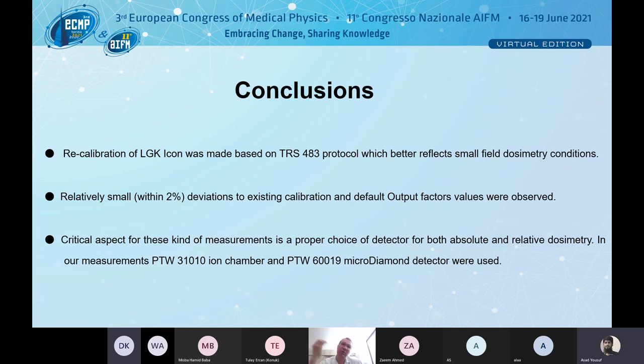Yeah, I did commissioning on CyberKnife years ago. I can imagine it's probably easy and very similar to Gamma Knife, to go there, find the table with correction factors based on your detector and use them. But I can't comment really now for Linac based. Yeah, okay. Sorry for that.